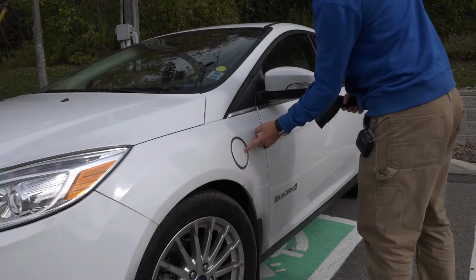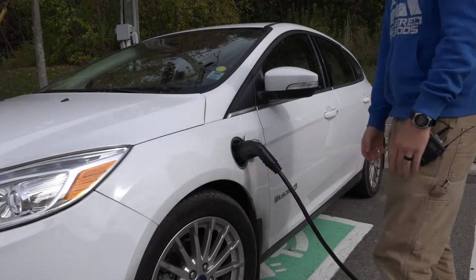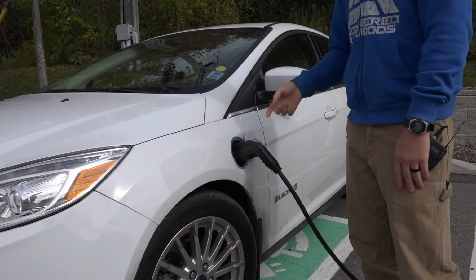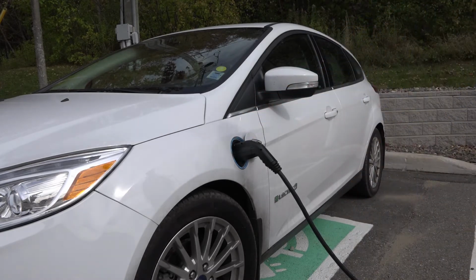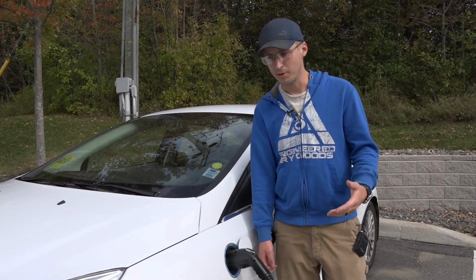You can open your car's port and you just plug it in. There you go. There's a ring around the charge port that shows you that the last quadrant, the last 25%, is charging, 75% charged at least. It'll send you a notification on your phone letting you know that it's fully charged.